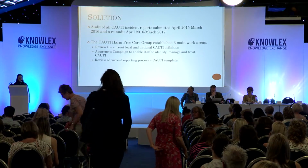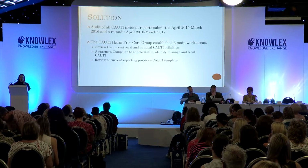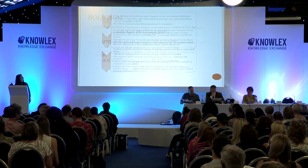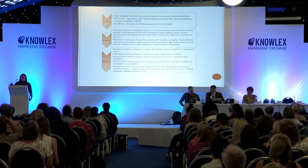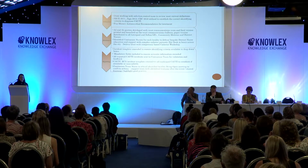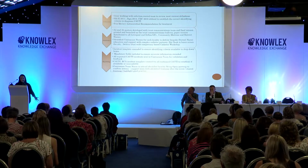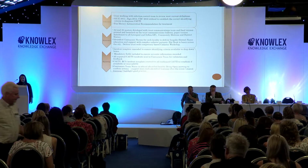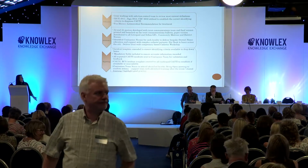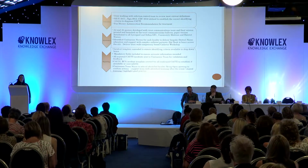And then we also looked at our current reporting processes through the DATIC system and created a new template to do this. So some of the things that we did: a joint working collaborative group with our infection control team where we looked at the most recent definitions, NICE, SIGN, some of the others that we used to establish the correct criteria to diagnose, and then in combination with our PAM-MERSI antimicrobial recommendations for treatment.